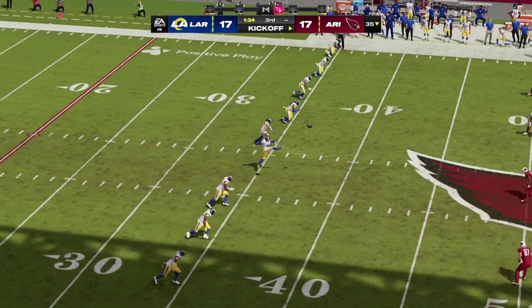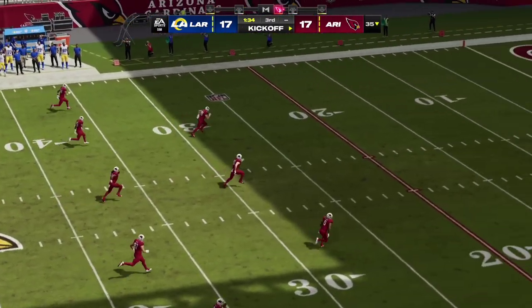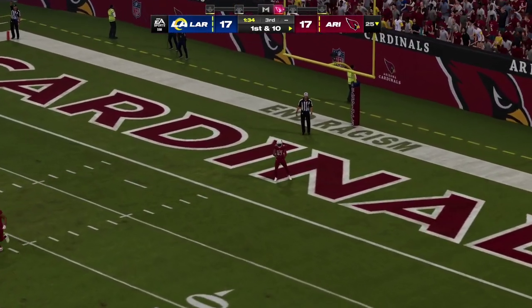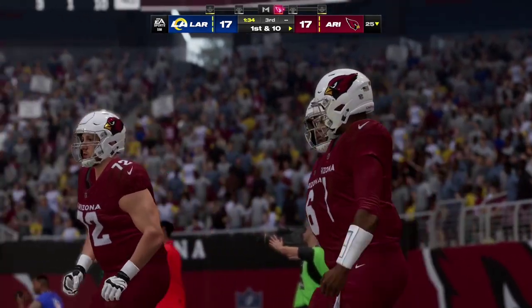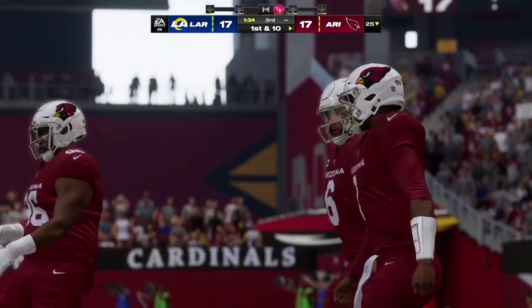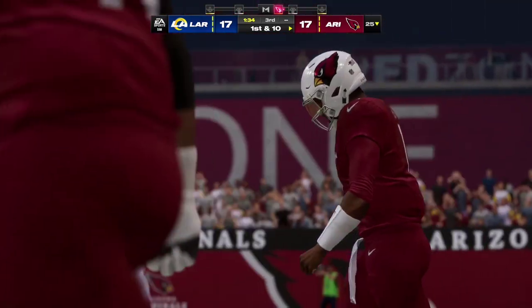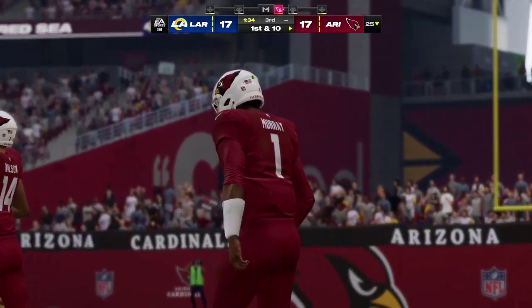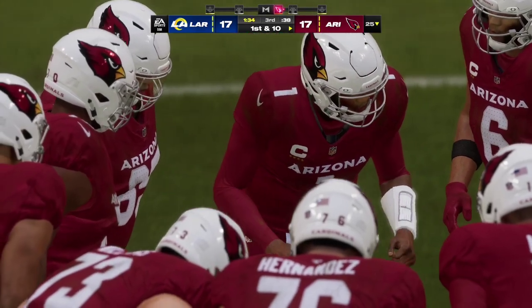Seventeen the score, all even to this point as the kick's away. And a touchback as Dortch elects not to return it. The football back in the hands of the Arizona Cardinals. And their lead has evaporated in this third quarter. It's tied once more as they begin with a first and 10.